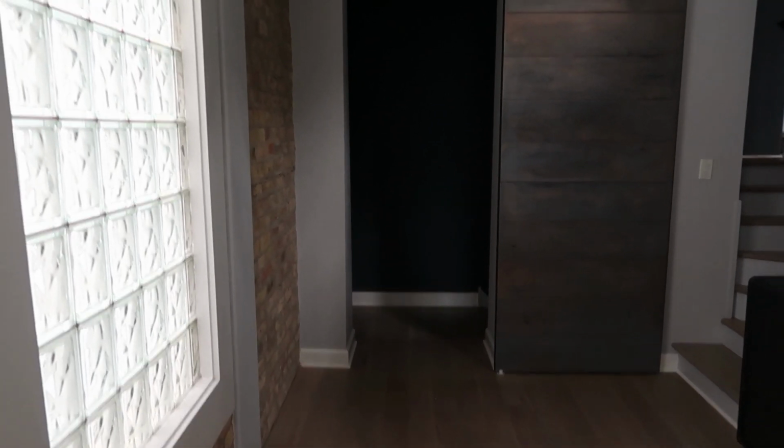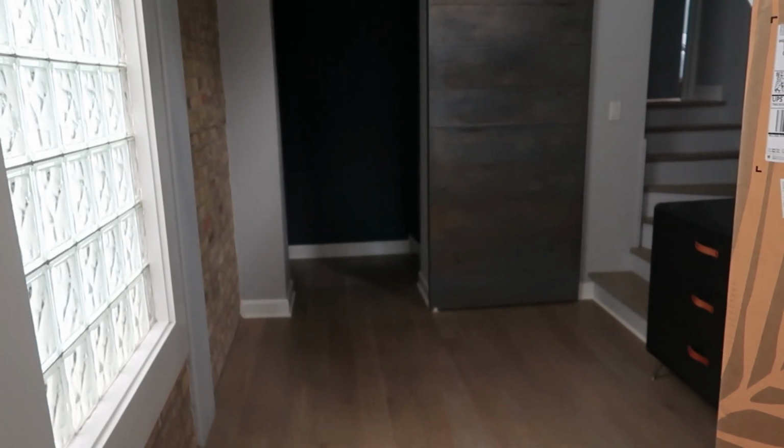So really quick, I want to show you guys what the space looks like without a plant. So the plant is going to go right there in that left corner, and it's kind of a taller tree. I cannot wait because I think it's going to look awesome here. Let's do this.